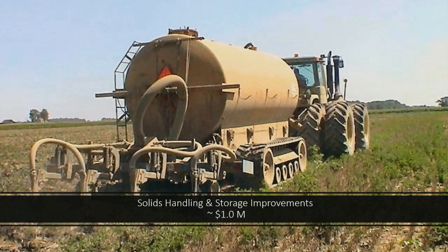And then one we're working on in addition is improvements to our solids handling and storage. That's basically the biosolids program, where we apply sludge from the wastewater to fields for crops and that kind of thing. Very important for us. So far our PFAS levels have been good, but if we end up in a situation where limits are lowered to the point where we can't do solids application, it could be a big deal. So we're hoping it doesn't get that far, but we've been fortunate in that regard.